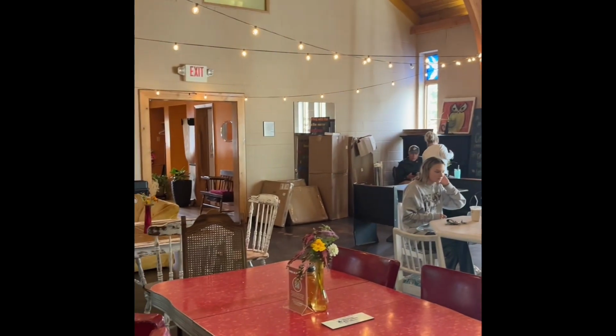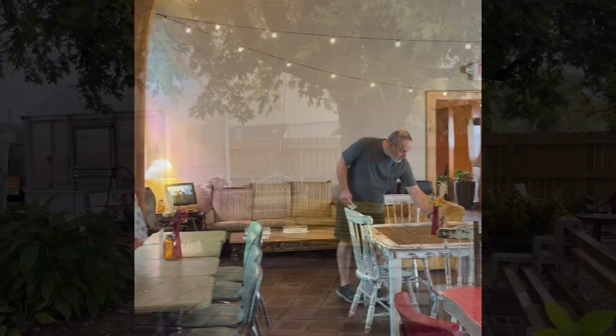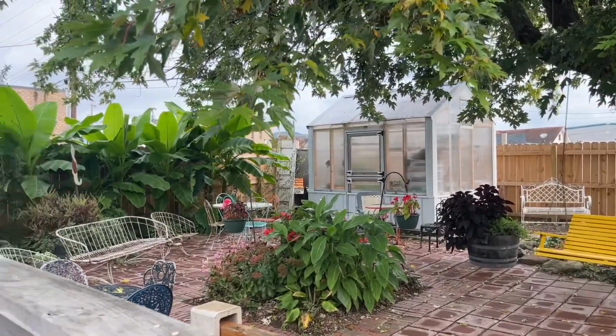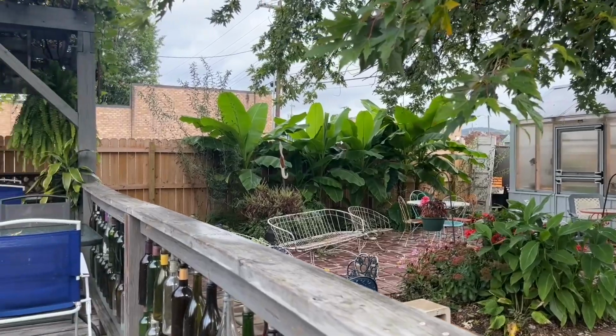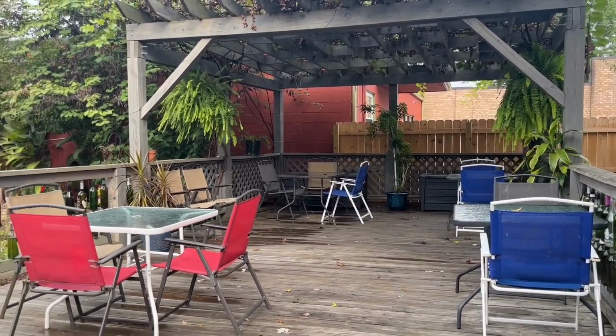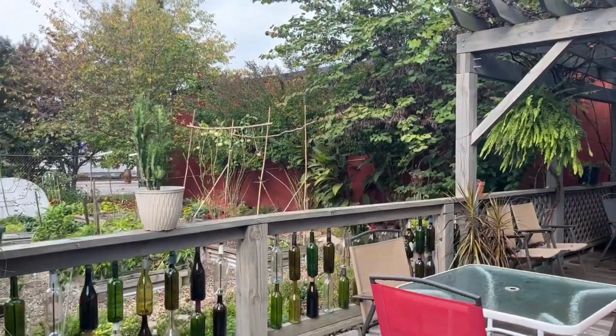I love this one right here, the old-fashioned 1950s. It's like kitchen tables through the decades. I love the aesthetic of this restaurant, the Cafe Appalachia. It's actually made in an old abandoned church, and it has its own garden out back. So we enjoyed kind of looking around the garden while we waited for our food, which was very good.